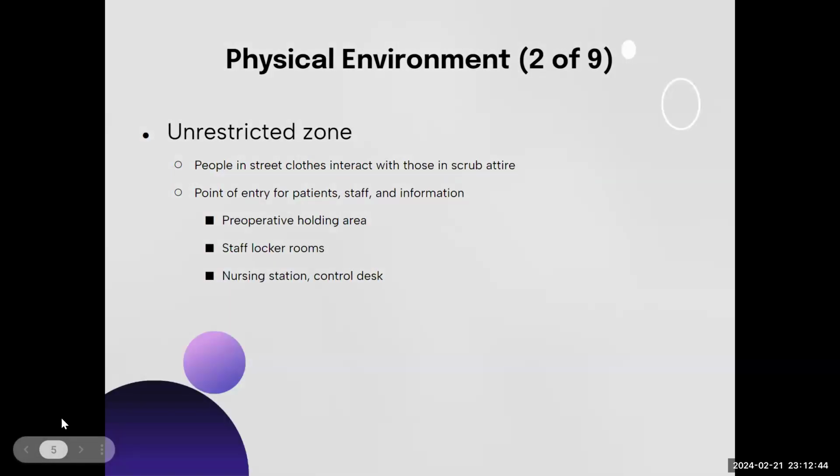There are different zones as you're in the OR or making your way to the OR. There's what's called the unrestricted zone. This is people in street clothes, like you're coming into work. For example, in OB, labor and delivery, the nurses will change into scrubs when they get to the hospital. So they'll come in street clothes, and we can interact. Everybody can come into the locker rooms, the nursing station, even the pre-op holding area. You don't have to wear any special PPE unless designated. So that would be your unrestricted zone.